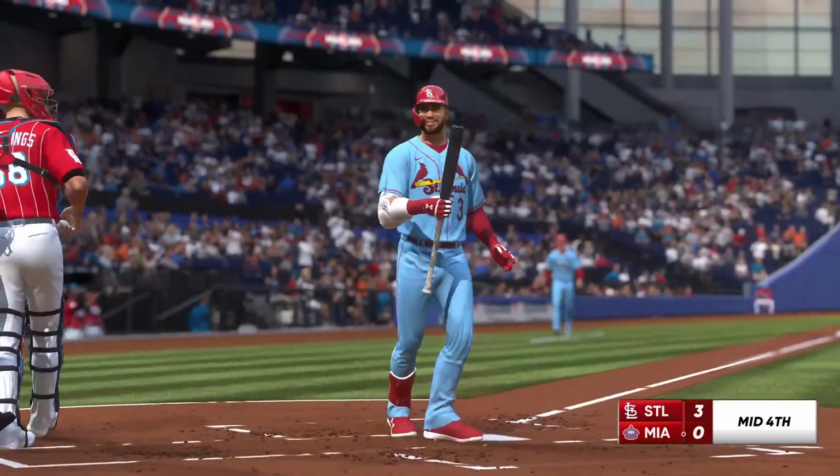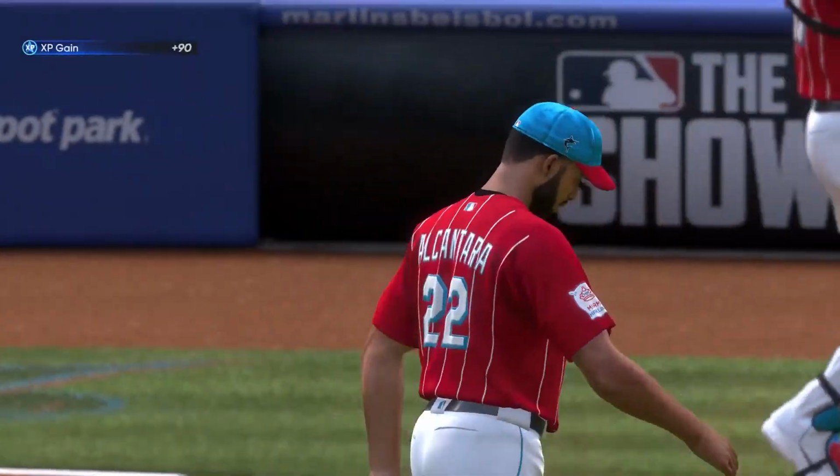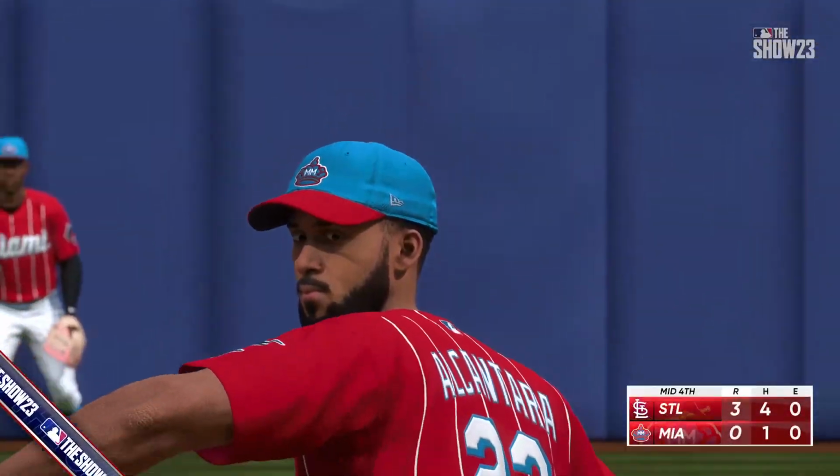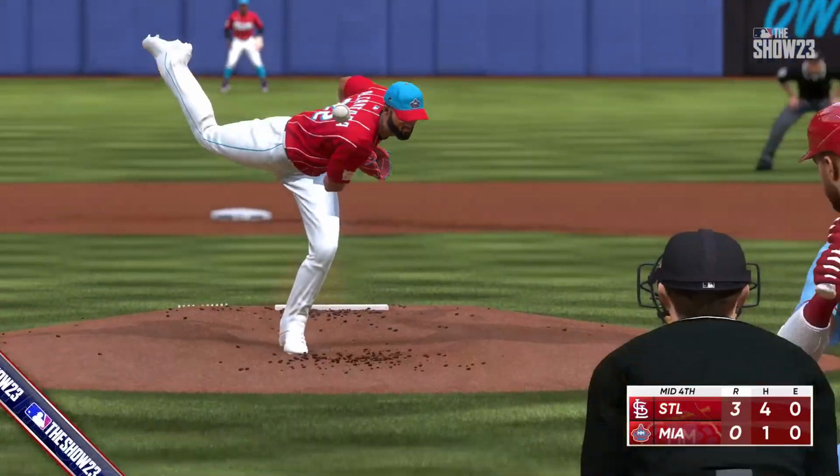Swing and a miss. Had him out front for the strikeout. I think the key is arm action on the changeup. When you can sell it like a fastball, you drop the velocity, you get the swing and miss, and you walk off the field.